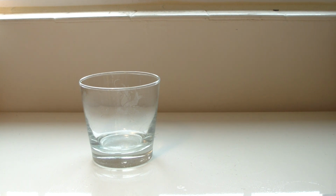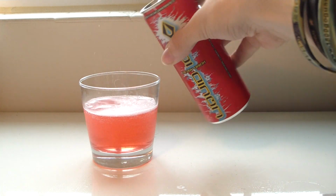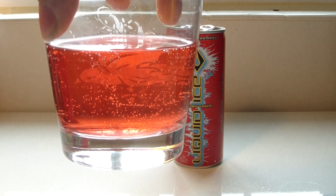I like the taste of Liquid Ice Original, the blue one. It's got a great taste that is very unique, and I feel like if they continue that uniqueness into this one, it's gonna be delicious and exactly what I'm hoping for. So let's knock it right out of the park, and sure enough, it is a pretty red. Very nice color. I love the blue and I love the red.